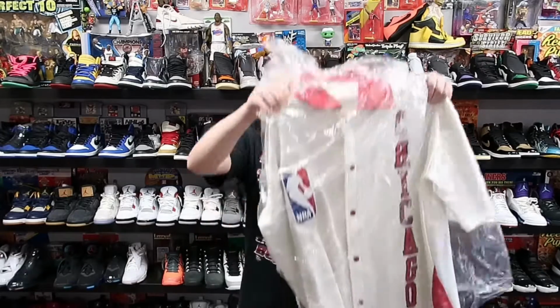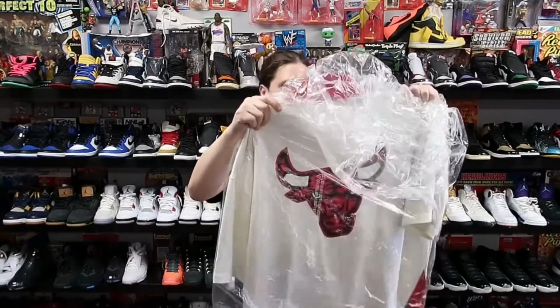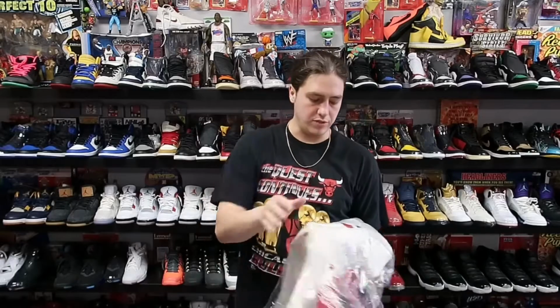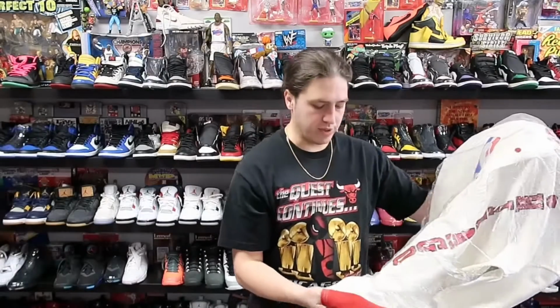Next up on What's Shipping, we got a beautiful piece. This is a Mitchell & Ness '84-85 Chicago Bulls Michael Jordan rookie year warm-up suit, shooting shirt, whatever you want to call it. As you can see, that huge patch right there. This was a beautiful piece, man. I had this on eBay for a really long time for $325. I got offers of $250, $275, $225.